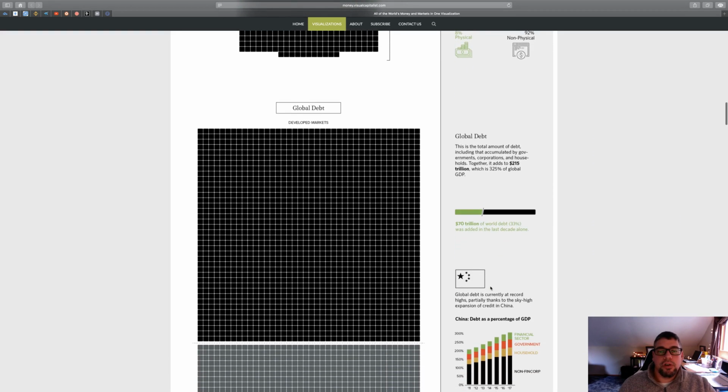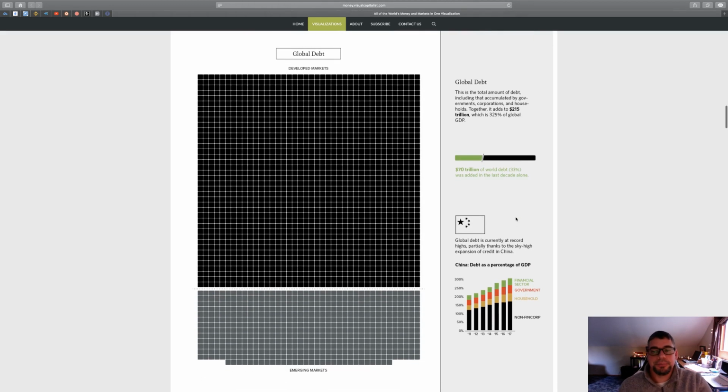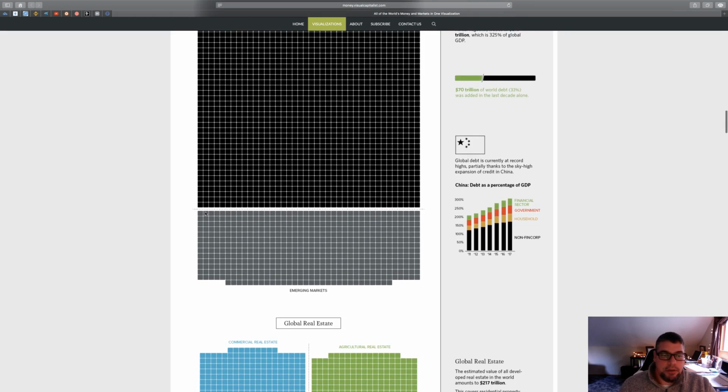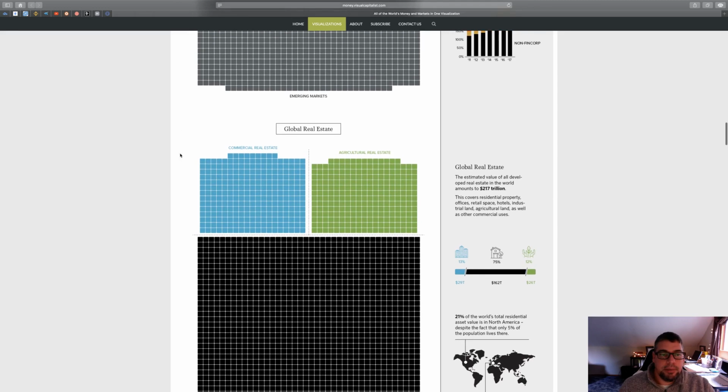Then you have your global debt. All of these squares are going to go into that 1/3 square right now. This global debt is going to get sucked up into that one little square, into XRP. 70 trillion of the world's debt, 33%, was added in the last decade alone. So much debt. You have your emerging markets here, and let's not forget about real estate.